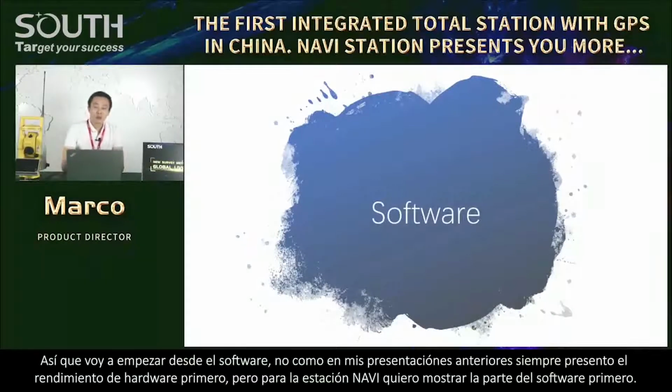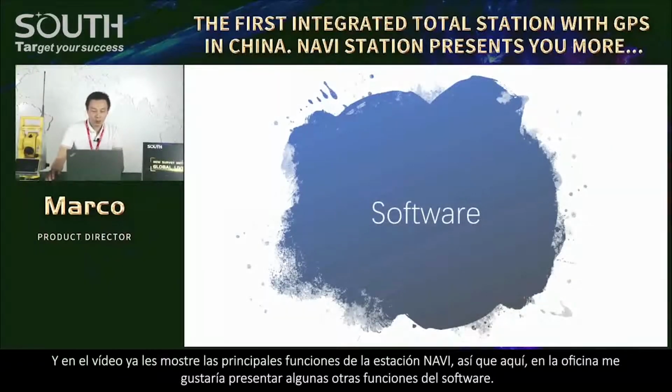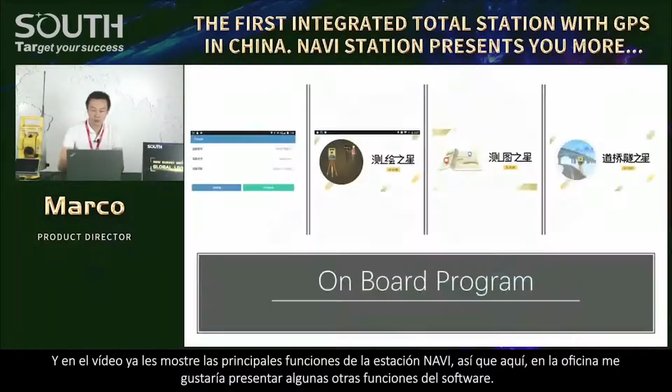So I will start from the software. Unlike in the past, when I always presented the hardware platform first, for the Navy station I want to show the software part first. From the VCR, I already showed you the main function for the Navy station. So here in the office, I would like to introduce some other functions of the software.